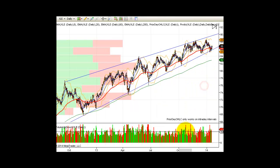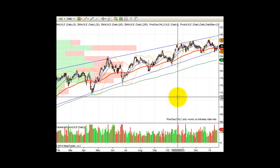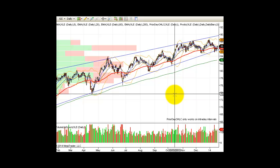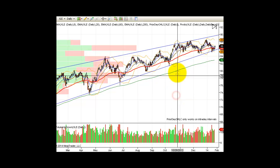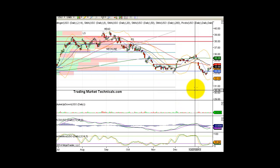Here's the XLE. Now, we had some good earnings from Schlumberger, SLB. Halliburton was doing well. It reported, I think, didn't do too well, but Baker Hughes, BHI. So the oil and services, OIH, which is the ETF. Here's the XLE, which has a bunch of them in here, holding up quite well. So something to keep an eye on.